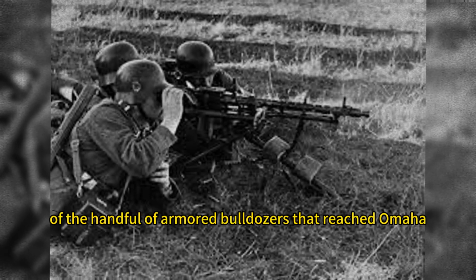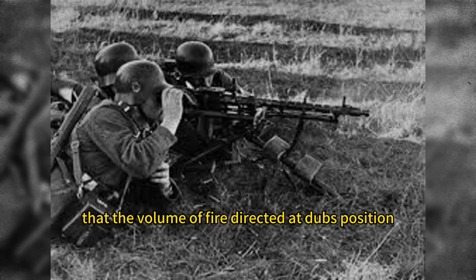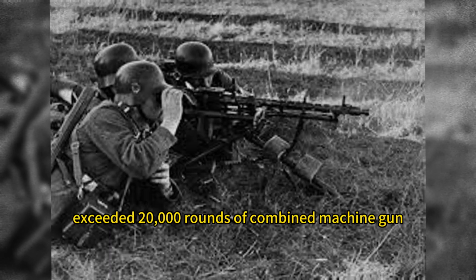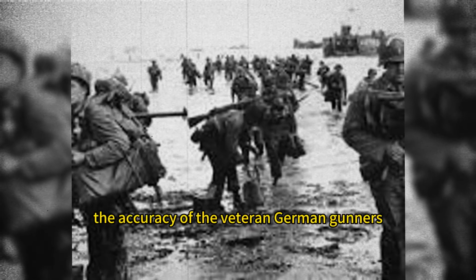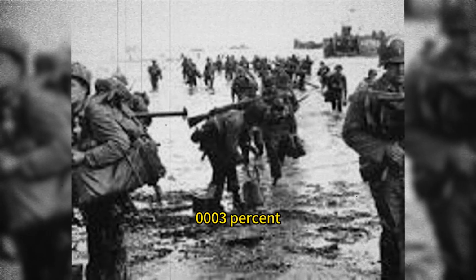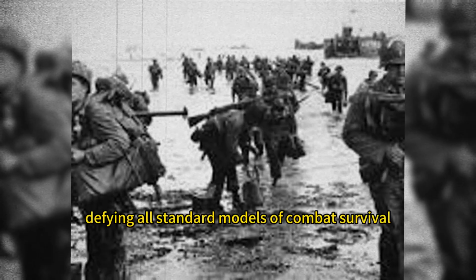Of the handful of armored bulldozers that reached Omaha, almost all were destroyed within the first hour, their operators killed. The study calculated that the volume of fire directed at Dove's position over his 3.5-hour ordeal exceeded 20,000 rounds of combined machine gun, mortar, and artillery fire. Given the exposure time, the accuracy of the veteran German gunners, and the vulnerability of the target, the statistical probability of his survival was approximately 0.003%. The study's author, confounded, could only note that the event stood as a profound outlier, defying all standard models of combat survival.